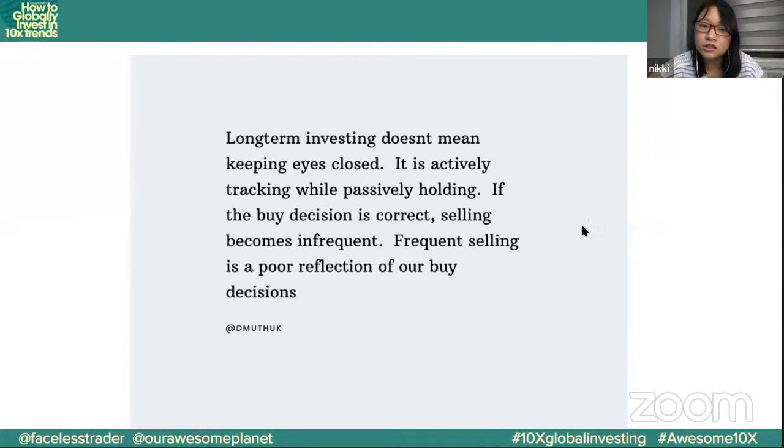Long-term investing does not mean that you're keeping your eyes closed. It is actually tracking while passively holding. You're actively tracking. If the buy decision is correct, selling becomes infrequent. Frequent selling is a poor reflection of our buy decisions.